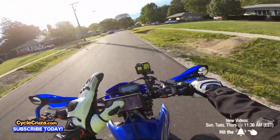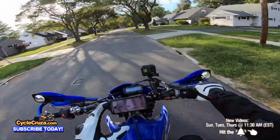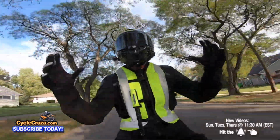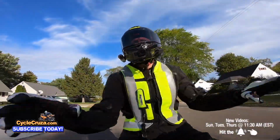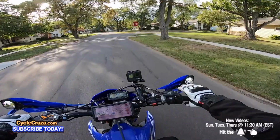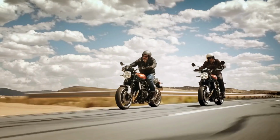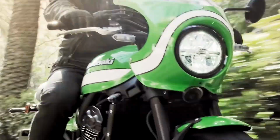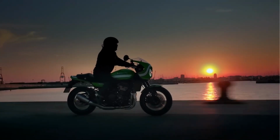What I'm going to tell you guys is that if you want an old vintage bike, or you want that vintage bike look, but you don't necessarily want to deal with the old bike problems, there's a slew of these new bikes out here that look like the old bikes. You got that Kawasaki Z900 RS. It looks like it's straight out of the 80s.